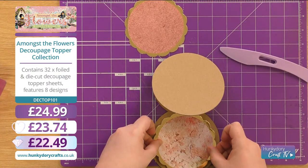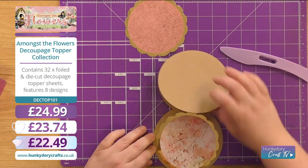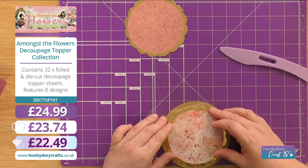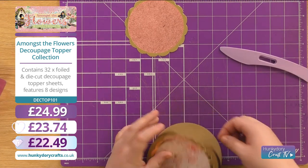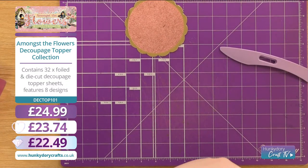doesn't squidge out. Now, to get this central, what you're going to do is we're just going to get it central, but a bit of your scallop might just pop over the top. So we can do that and then just trim away. Oh, yeah, a bit of overhang. The little tiny bit of overhang, because I'd rather do that than not have it central.